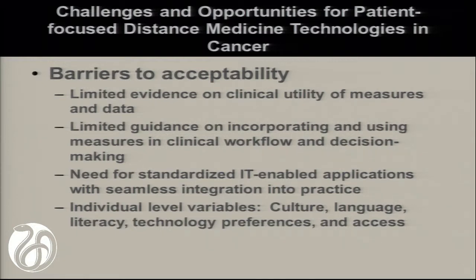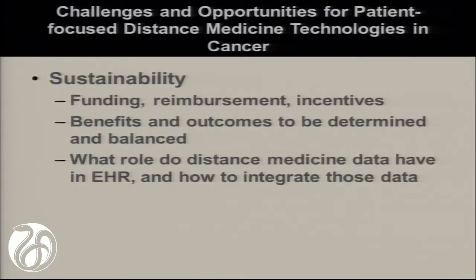And then there are individual level variables such as differences in culture, language, literacy, technology preferences, and access is a big issue. Despite the data that we saw earlier today about the widespread availability of cell phones, there still is a significant digital divide in this country and elsewhere. Sustainability is also a key issue, and this relates to funding as well as issues related to reimbursement and incentives for adopting this technology. And the benefits and the outcomes are really to be determined and balanced.